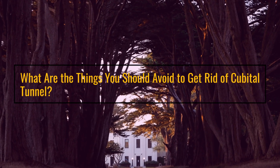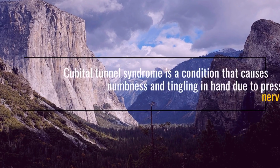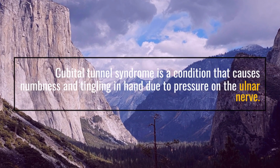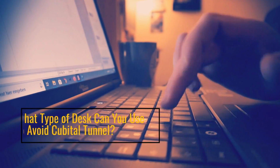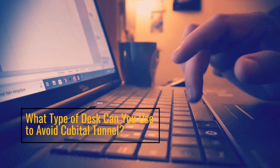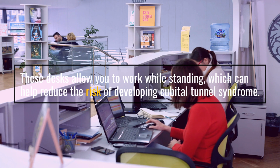What are the things you should avoid to get rid of cubital tunnel? Cubital tunnel syndrome is a condition that causes numbness and tingling in hand due to pressure on the ulnar nerve. What type of desk can you use to avoid cubital tunnel? These desks allow you to work while standing, which can help reduce the risk of developing cubital tunnel syndrome.